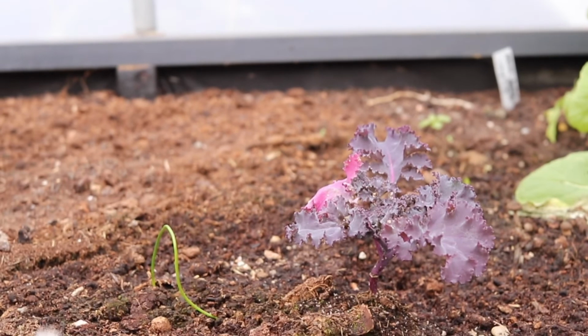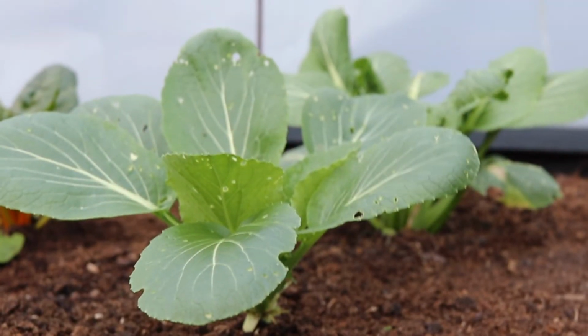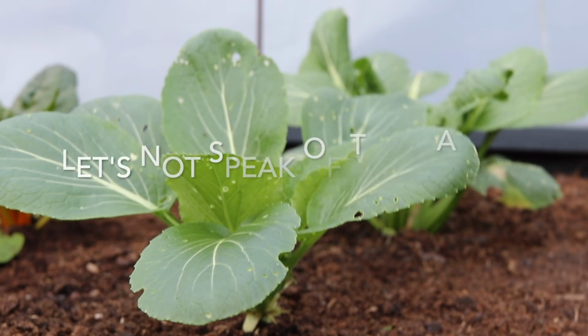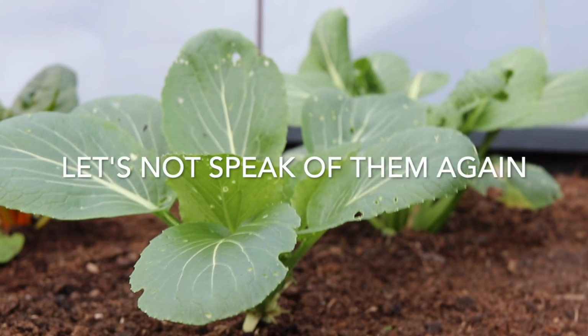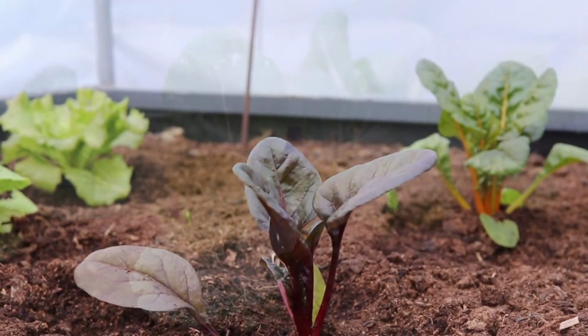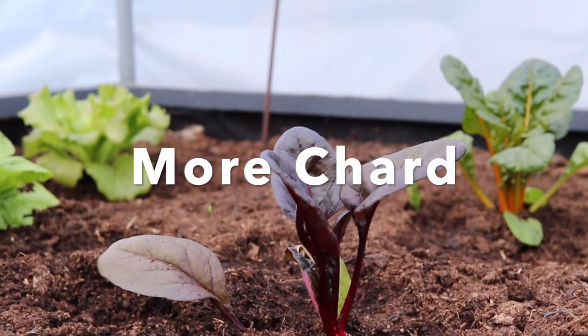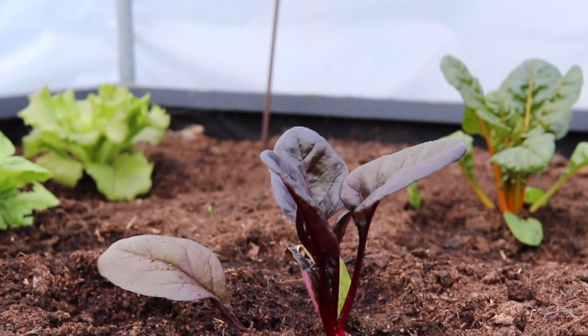And then I've got, I think that's a red Russian kale, although I'm not really sure. It hasn't grown very much, but again, this is one where I'm expecting it to grow up as the lights start going. And then this is the Japanese greens, Green Boy, I got free out of a gardening magazine. And then next to that, we've got, yes, you guessed it, more chard. This is one of my favourite crops for this time of year because I use it like spinach, and I can freeze some. So a lovely crop.